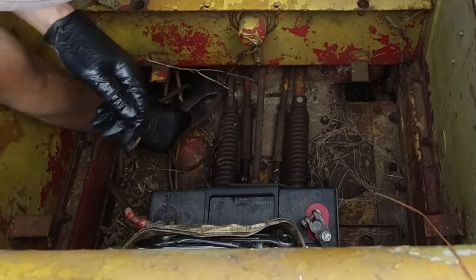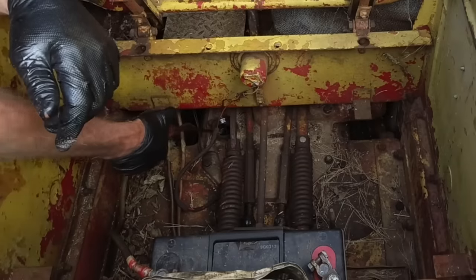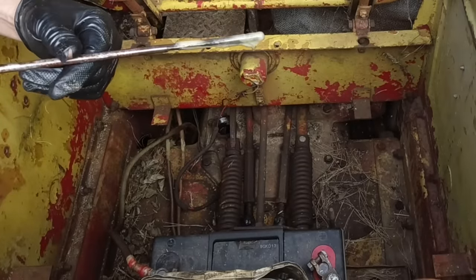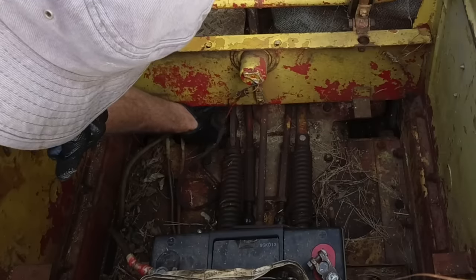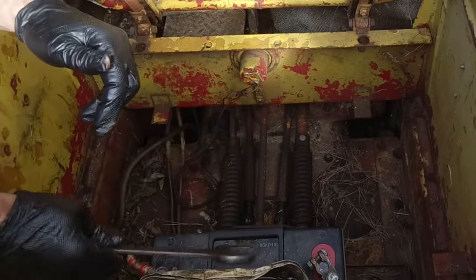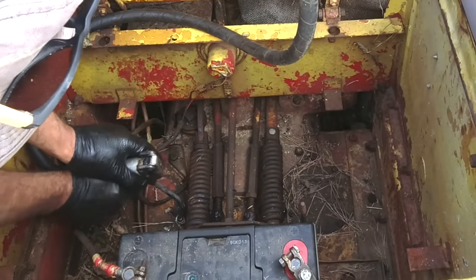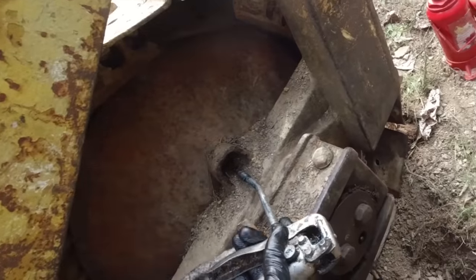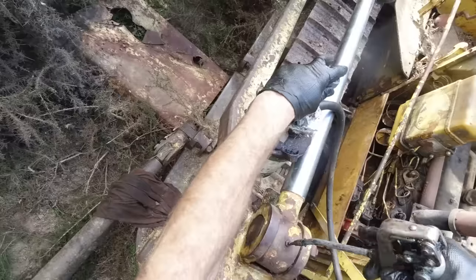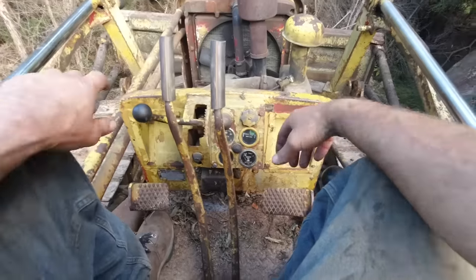Suppose we better check that gearbox oil. Well, it does have oil. It is foamy, but that's probably just because the engine's been running. Possibly a bit of moisture in there, but I think that'll be okay to get us home. Alright, let's try and get out of here.